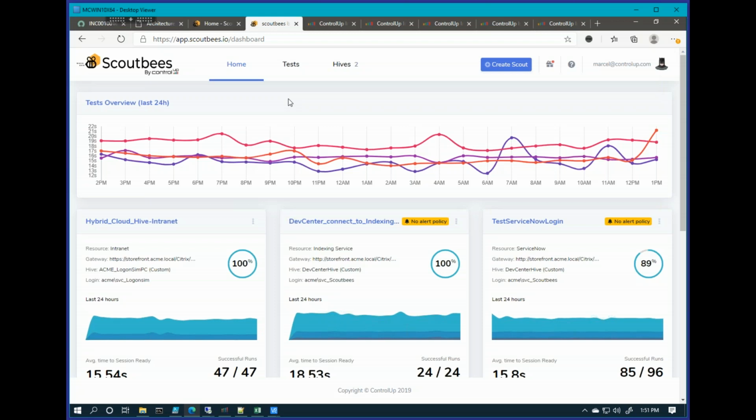Any questions? Matthew, anything from the public? Yeah, one came in. Is ScoutBees able to simulate logons internally?